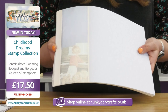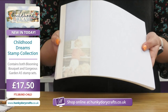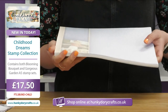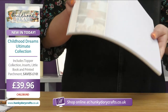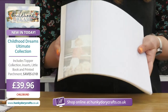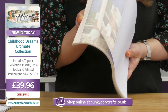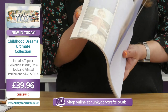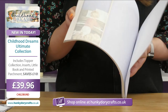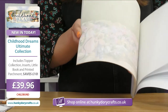So these are your childhood dreams. These are inserts, Emily. They're not stamps. Oh no! We'll find it while we're going on. But these are sort of dulled down versions of your cardstock. I'm just going to flick through them. I'm terrible at inserts, you know. I'm really sorry, people, because this is a hard task here.